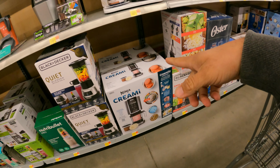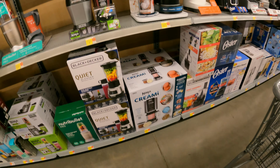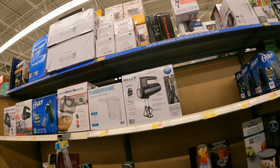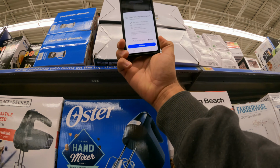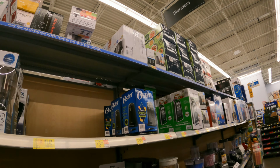Now the Ninja Creamy is slow to drop. I have been seeing people get these for 50, but it's still 149 all around. As you can see, still 149. What do we got up on top stock up here? Don't know what this is, so let's scan it. We'll get an idea. Whatever it is, it's full price. That's more of the Ninja Creamies.